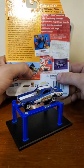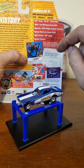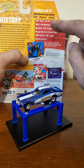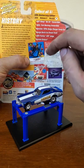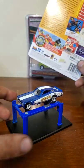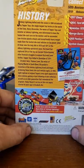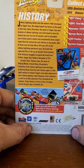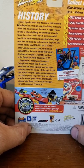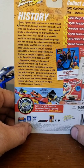On the back here, we've got the 57 Bel Air convertible, 64.5 Mustang, the 70 Dodge Charger funny car, George Barris's ice cream truck, 69 GTO Judge, and a custom Camaro. And real quick, here's some history on Johnny Lightning, but I don't know if we're going to have time to go through all of that. So if you'd like, you can go ahead and pause the video right here and read through that entire paragraph or two of Johnny Lightning history.